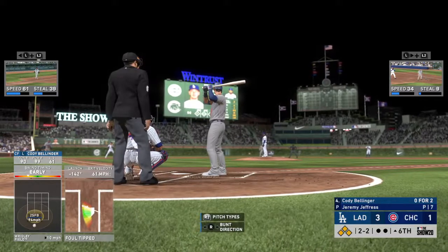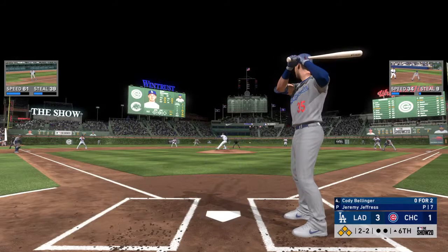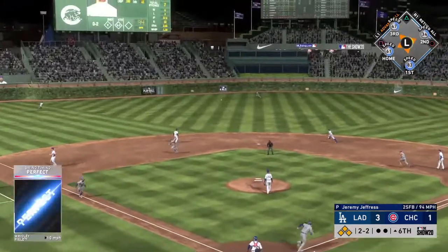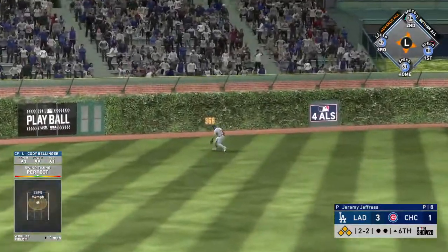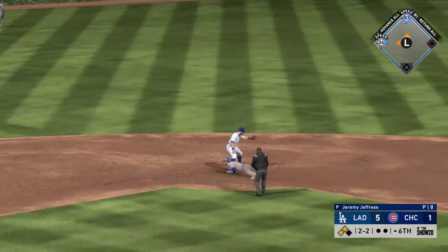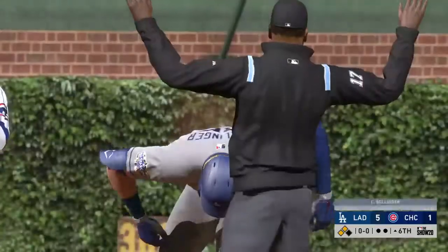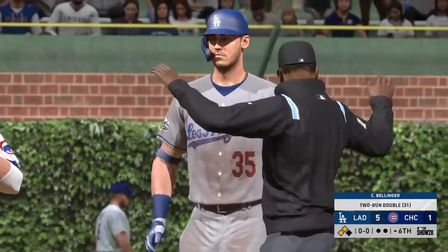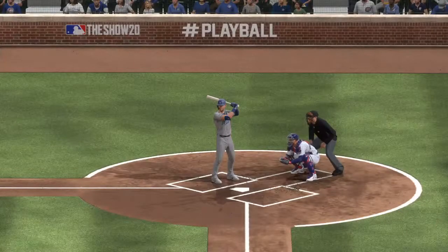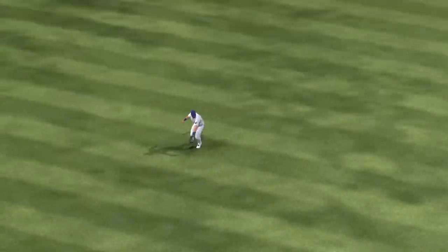Bases loaded here, nobody out. Back up the middle and in for a base hit. One run is scored. The relay, but he is in there with a two-run double. You simply cannot offer up a pitch like this to a hitter of this guy's magnitude, especially with runners on the bags. He makes a living off frozen ropes to the outfield like this, and that one drives in a pair.